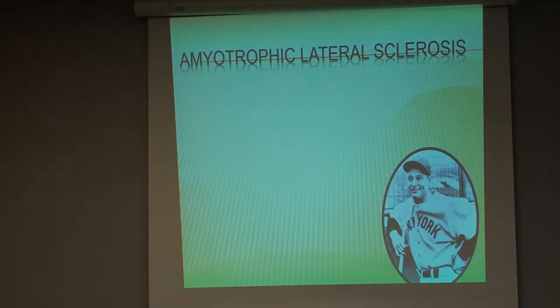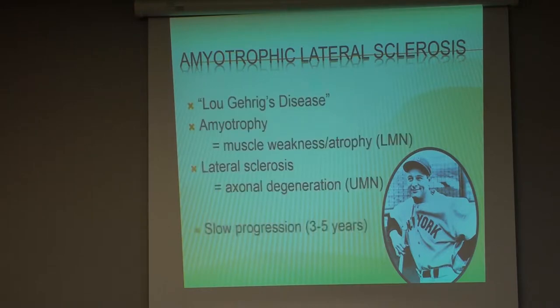So I said it's similar to the ALS in humans or Lou Gehrig's disease. The amyotrophy means muscle weakness or atrophy, okay? And that's the lower motor neuron. We were talking about upper and lower motor neuron. So the muscle weakness is the lower motor neuron. The lateral sclerosis is the axons degenerating, the nerve fibers degenerating, and that's the upper motor neuron part.